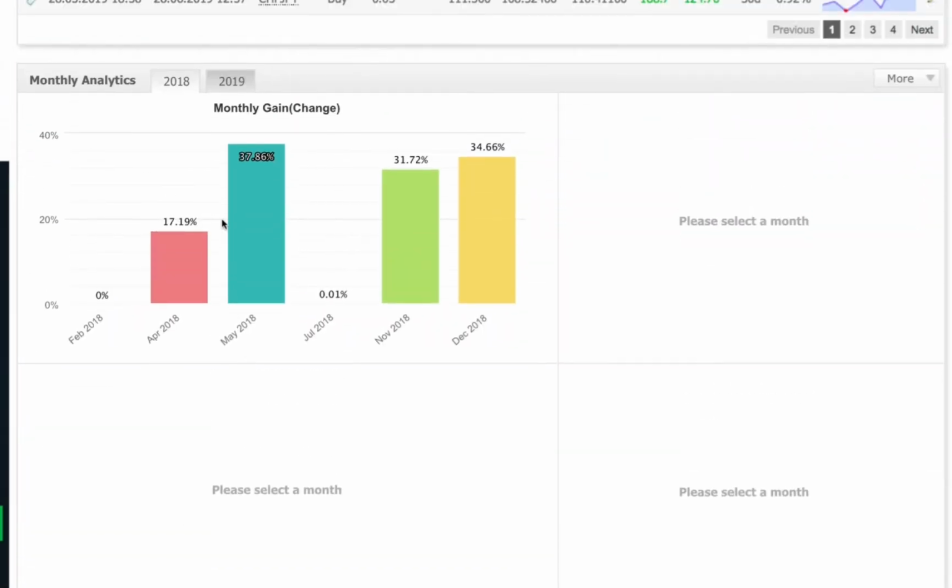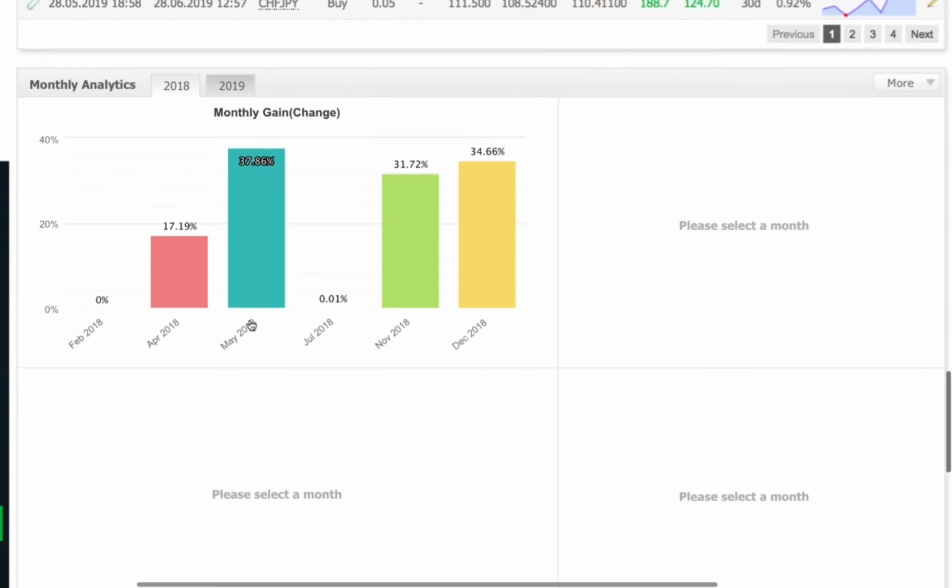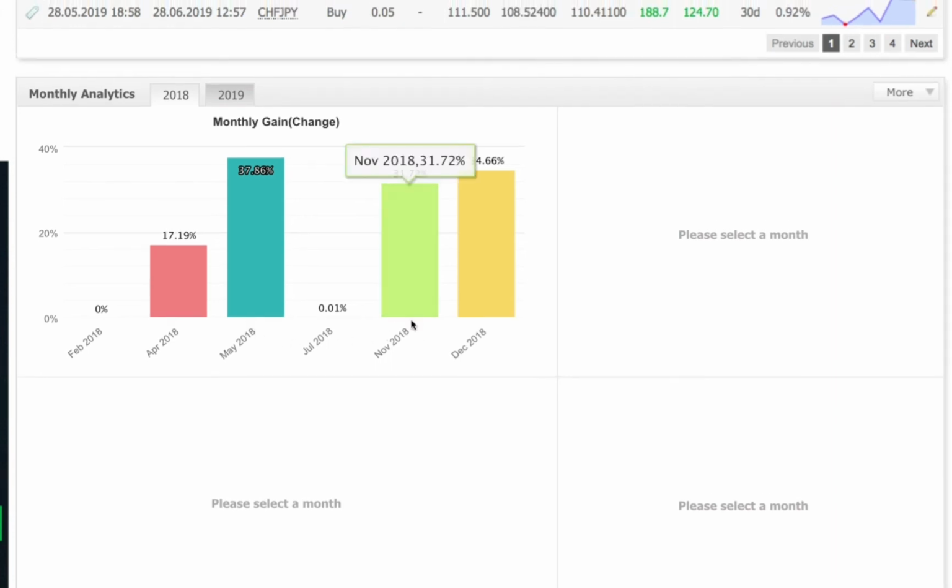And then this is the monthly return. February was 0%. In April 17%. May was a really good return, 37%. And then November. So you see a couple of months in between with no return at all, because I did not trade much. I was waiting for a good opportunity. November 31%, December 34%. So even though I wasn't trading in between, if you do the maths, 30, 60, that's 90, so it's all close to more than 100% return in the first year.